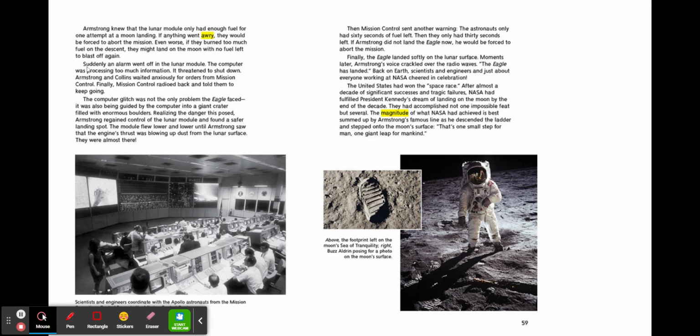Okay, the next paragraph. Suddenly, an alarm went off in the lunar module. The computer was processing too much information. It threatened to shut down. Armstrong and Collins waited anxiously for orders from Mission Control, and finally Mission Control radioed back and told them to keep going.